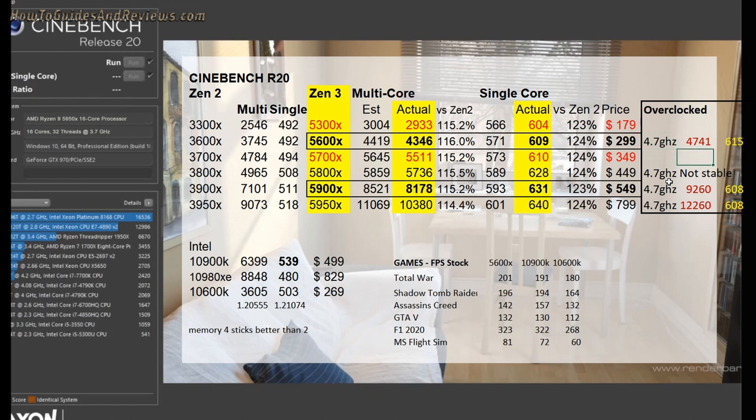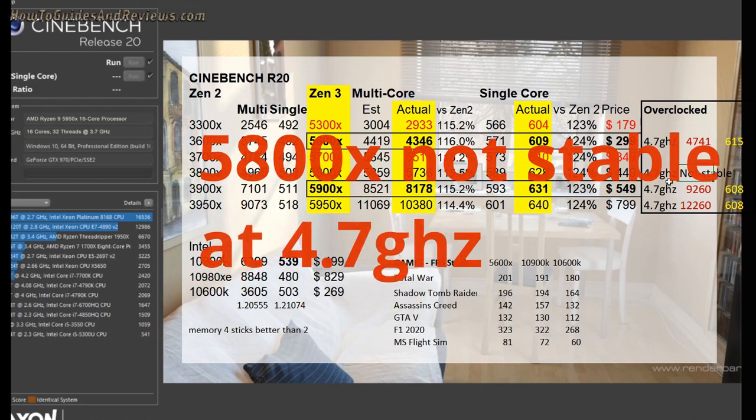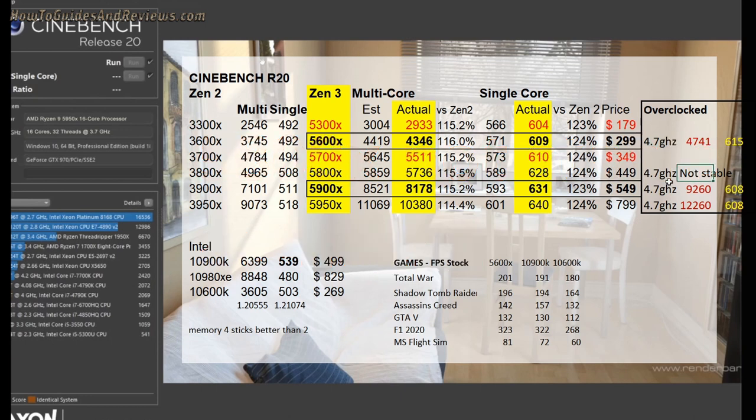So the 5600X is a great processor because it's got one CCX with 6 active cores, which gives it the best headroom for overclocking. That is until the 5300X comes out. So that's a winner. And what about the 5800X? Unfortunately, it did not run stable at 4.7 GHz, which does not come as any surprise. It's got lower quality silicon, all 8 cores active, and thus it's the hardest processor to overclock, and it failed at 4.7 gigahertz, which is what we were testing for here.